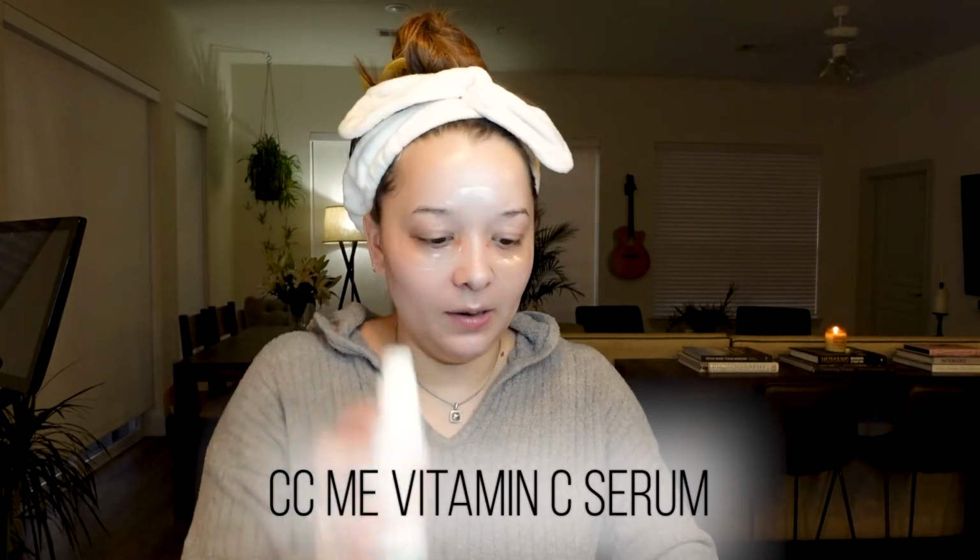Next product is the Summer Fridays CC Me Vitamin C Serum. These are all crusty and dry, so just bear with me. When I say that I like this CC Me vitamin C serum by Summer Fridays, it's because I mean it. I've used it, I've tested it, and it's freaking good. I have my one that's not empty right now, and I'll do it because why not? It comes out in a good gel-like serum, like runny, obviously. Ugh, it's just so good.